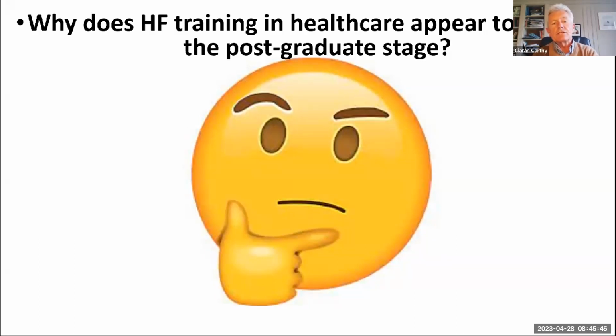but I make the statement and I turn it into a question, and I'm just asking, why does HF training in healthcare appear to come at the postgraduate stage? And if you think about a career in medicine, in healthcare, whether it's nursing or as a doctor or any practitioner, at the postgraduate stage, it's probably the busiest, most intimidating stage. You've just come out of your training, you're into the live environment, you're uncertain, you're extremely challenged, and to be introducing human factors at that stage, to me, just doesn't make sense.